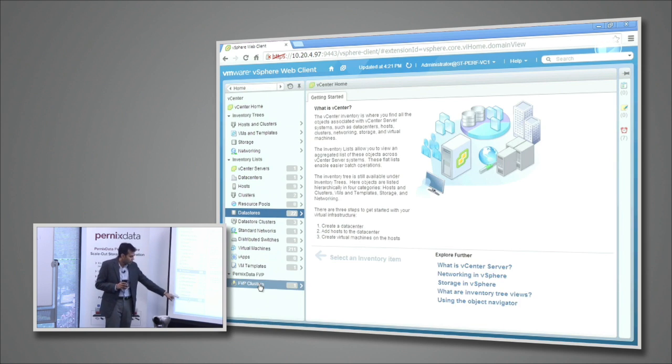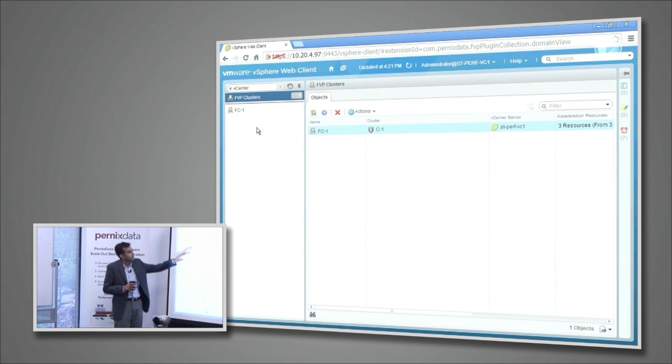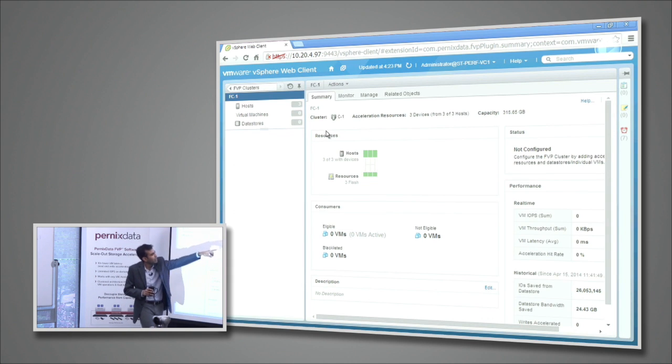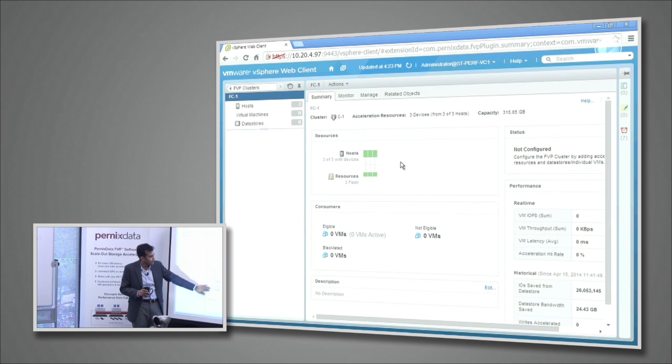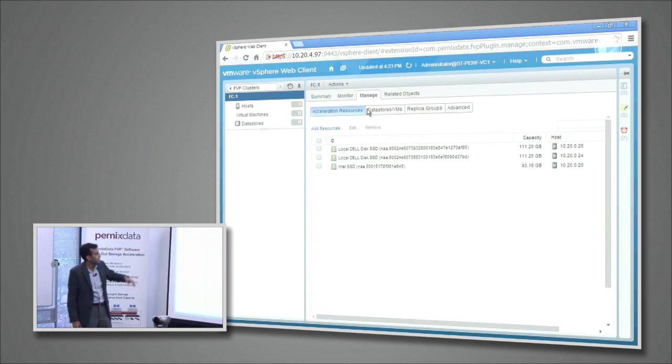So we go home, we go to the PernixData FEP tab, we click on FEP clusters, and I've already created a FEP cluster which has flash devices across all those 3 nodes for maybe an aggregate capacity of around 315 gigabytes in all. As you can see, 3 nodes connected to 3 flash devices. Currently, there are no virtual machines added to the cluster. There's no I/O activity going on that cluster. Here's the 3 flash devices.